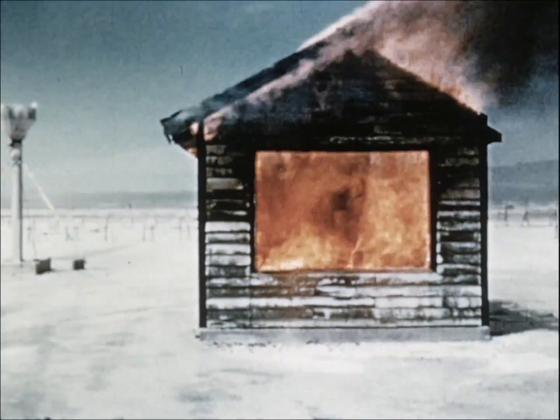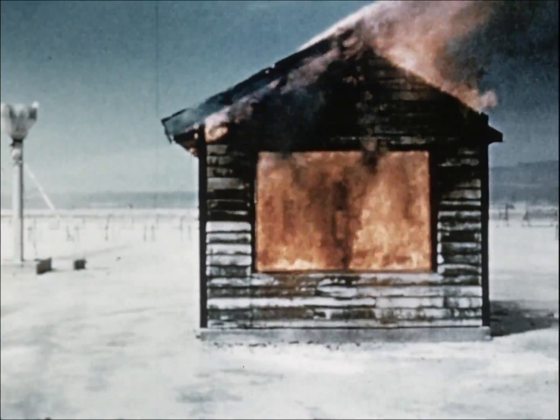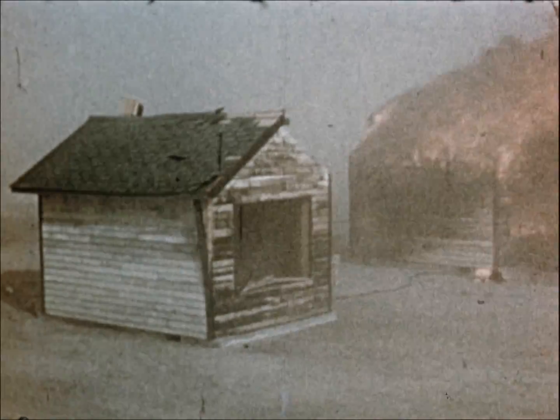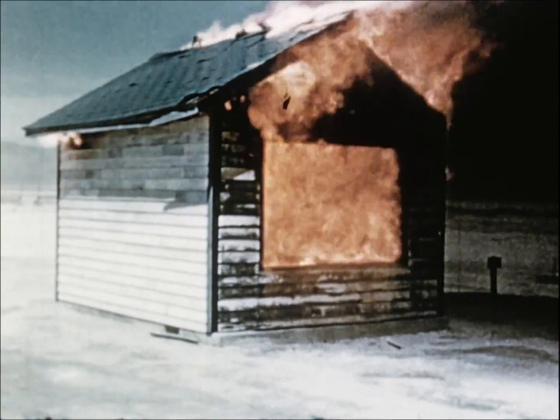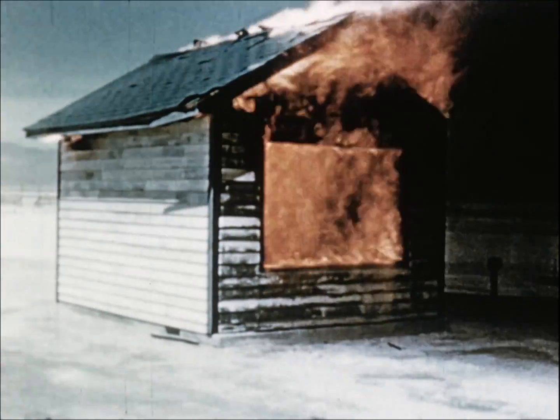The cluttered room of the house on the right bursts into flame. In a few moments, the interior is completely ablaze. The fire that started inside spreads rapidly to the house itself, although the house on the left still shows no exterior flames. Now the house on the right burns as fiercely as if it had been deliberately fired with kindling.